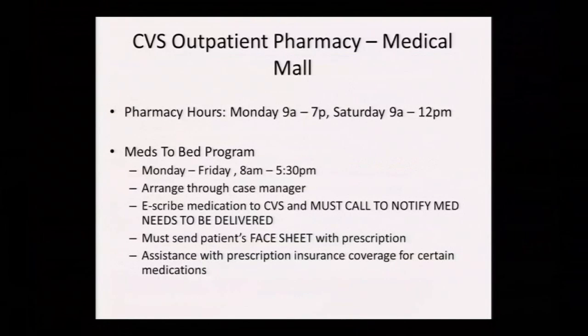And so we have this 340B contract. Essentially what that means is because our hospital has such a large proportion of indigent patients, we get special assistance on certain medications that can have reduced prices. So I'm not going to go through a laundry list of what those are, but you have to arrange those through the case manager. You can e-scribe your medication prescriptions to that CVS, and once things die down with COVID rules and distancing, they'll actually deliver the medications to the patient's bedside for you. Emily and I will let you know when that becomes a thing again, but for right now, they're not offering that service.